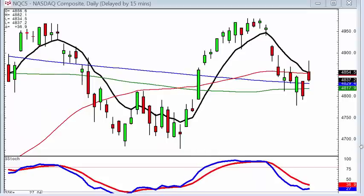And the weakness was even more visible in the Nasdaq. Even though the Nasdaq was up 37 points from here to here, it traded well below where it opened after trading much higher and traded back below the T-line. Stochastic's not quite to the oversold area yet. Tells us there might still be some waffling down in this area before the bulls can really start taking control.